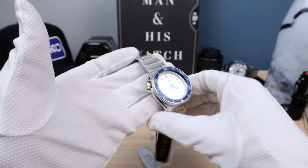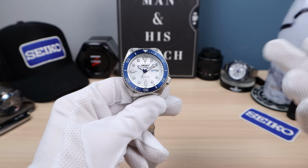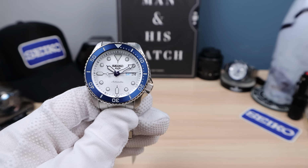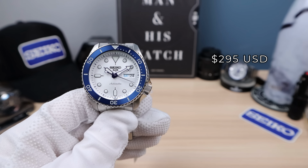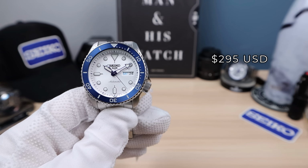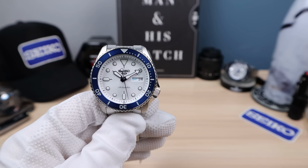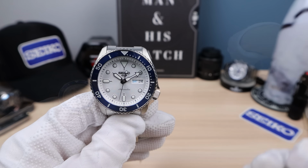But yeah, that one got me into the hobby for mechanicals, and definitely this will do the same. Now, the price. This thing is $295 USD. Ultra affordable. Good job, Seiko. So when you try to attract a new audience, you definitely want to be on the affordable side. And this watch accomplishes that, and it looks great. It is such a fun summer watch.